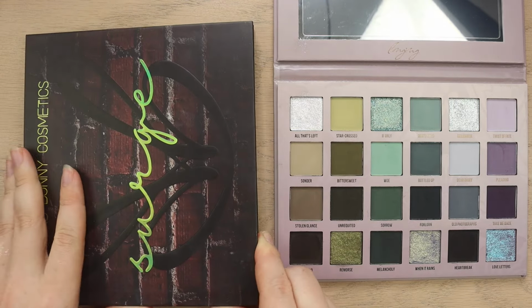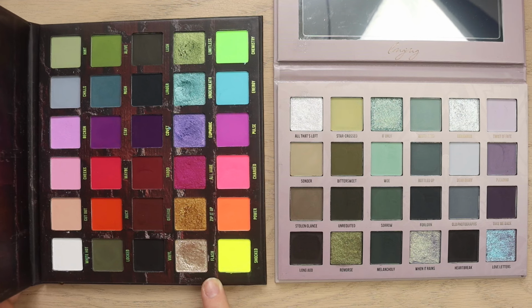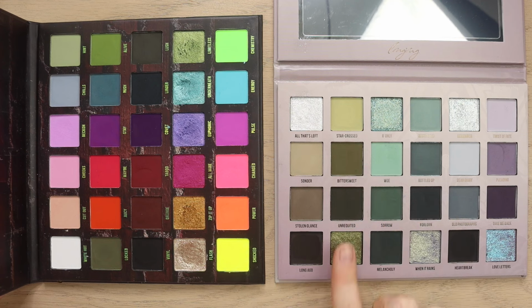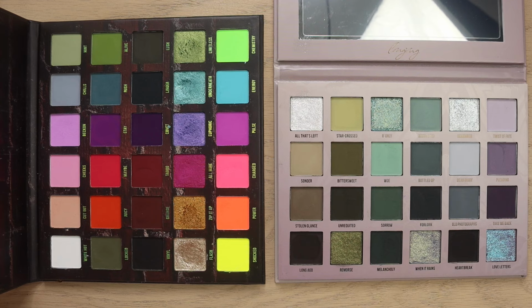We've got the Surge palette, which again is very, very bright in comparison. I even feel like the olive tones are slightly different. We have this green right here, which is a little bit similar. It feels like it could belong in this column, but it's not quite the same. I also feel like these shades right here would be complementary towards this palette, but again, not necessarily repetitive.